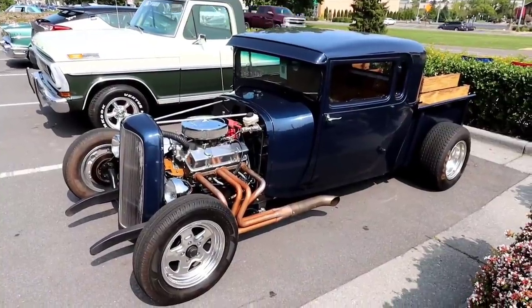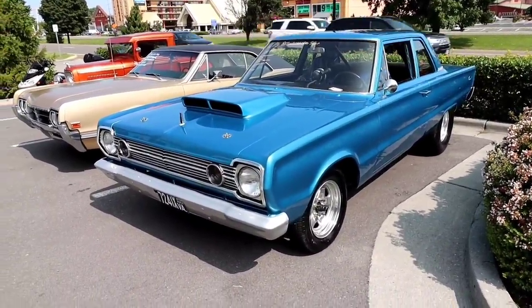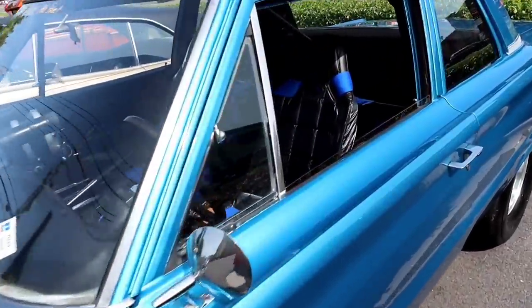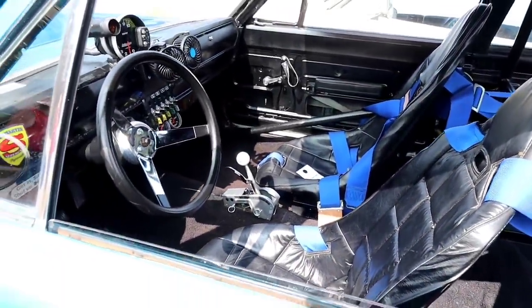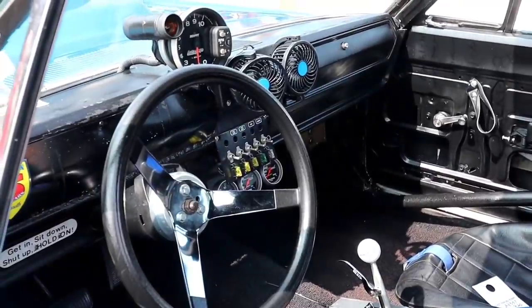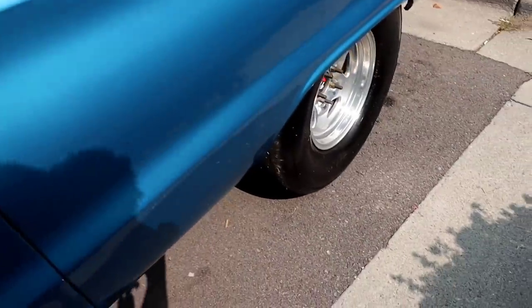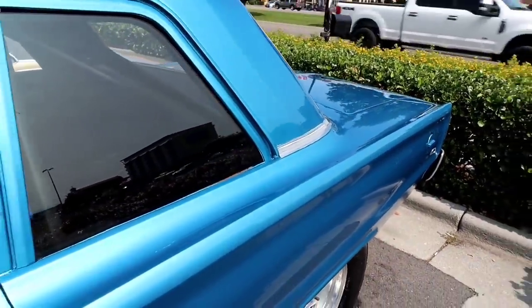A '29 Ford pickup Roadster. Here's a '66 Belvedere that's been definitely modded in Pro Street. Pretty blue. As you can see inside, she's got the full, like a 5-point harness there. It's got all of its fuel cutoff switches and definitely a racer for sure. Got some big old meats back here. She's a pretty one.